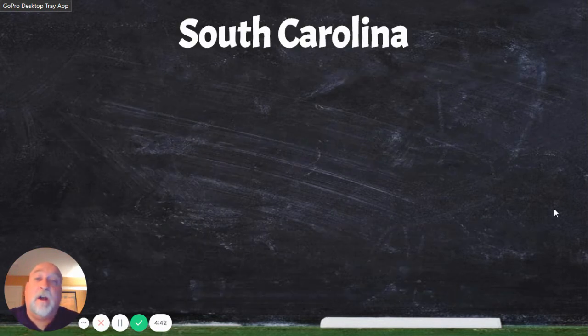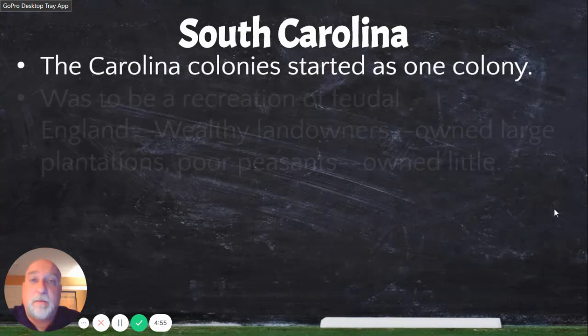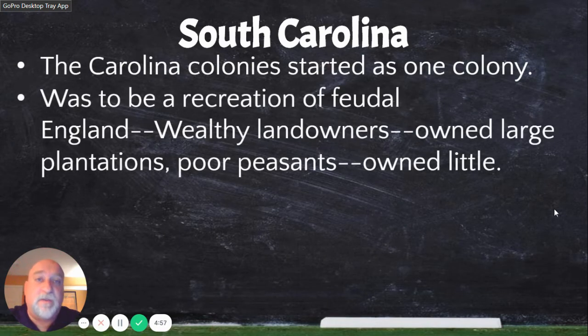Moving on to South Carolina, we've already talked about Virginia when we talked about Jamestown. South Carolina is going to become one of the wealthiest of the colonies very, very quickly. The Carolinas actually started as one colony, but quickly break up into North and South. They are going to be plantation colonies: large amounts of land owned by the very wealthy planters, and poor whites who owned very little.